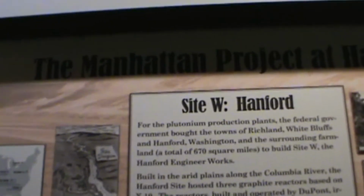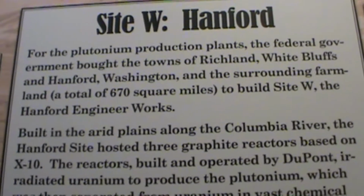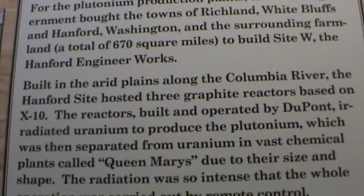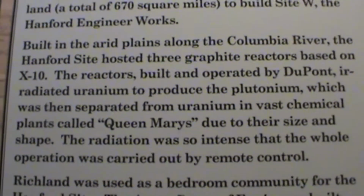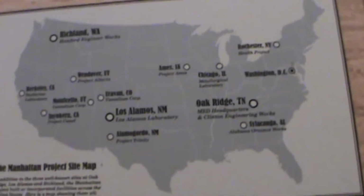For the plutonium production plants, the federal government bought the towns of Richmond, White Bluffs, and Hanford, Washington, and the surrounding farmland, a total of 670 square miles, to build Site W, the Hanford Engineering Works. Built in the arid plains along the Columbia River, the Hanford site hosted 3 graphite reactors based on the X-10.